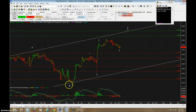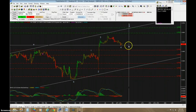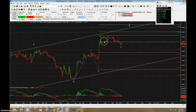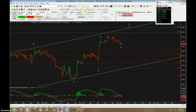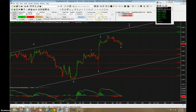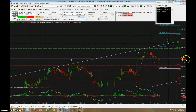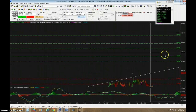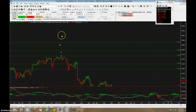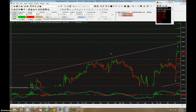But there's always the chance that I could have miscounted this, and perhaps it's 1, 2, 3, come down to make 4 and 5 of some sort of ending diagonal. Let's see if 3 is longer than 1, and it is. So that means that 4 would have to be longer than 2. It'd have to come down. That would get in the price territory of 1, and then it would have to push up and be longer than 3, which I guess could potentially take it as high as 157.53. And I don't know if that takes out our previous high. It's pretty close. Let's see. That's 157.50. So yeah, that would. So I think the odds of that are low.